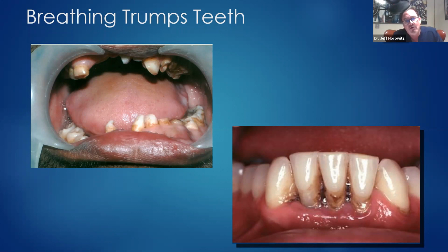So if this patient walked through my door, couldn't tolerate CPAP, and said, "I have severe apnea, I can't wear the CPAP, I'm not a candidate for surgery, could you make me an oral appliance?" Most dentists would say no, because they'd be afraid of what's going to happen to the teeth. Well, this guy's already pretty jacked up, and I don't think you're going to do anything to the teeth that wasn't going to happen already.